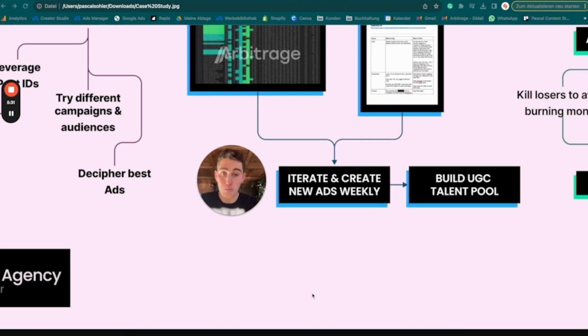That means we iterate the best ads as well as creating new ones on a weekly basis to actually fuel the account with great creatives and make sure that it scales up smoothly.